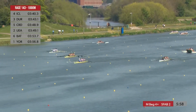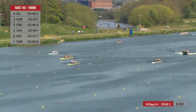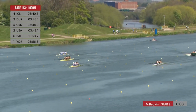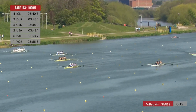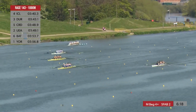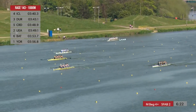So coming up towards 500 metres to go now. You can still see that Imperial crew continuing to stretch out their advantage at the front of the field. But our eyes are going to remain on that battle for third position between Cardiff, who you can see at the moment in your shot, sort of just over the left shoulder of the Imperial crew, and UEA, who are just hiding to the right of our camera shot at the moment. Trying to pick it up at the moment.